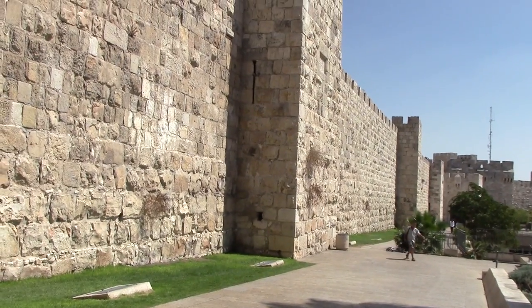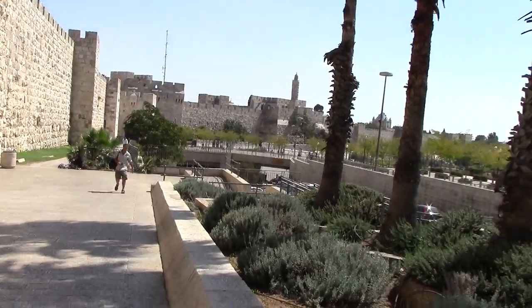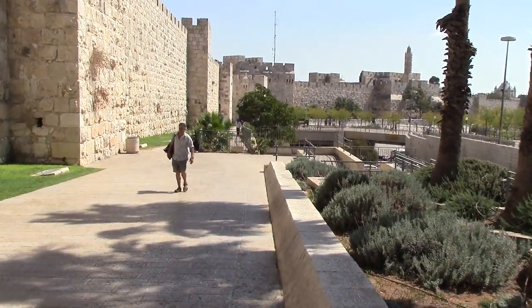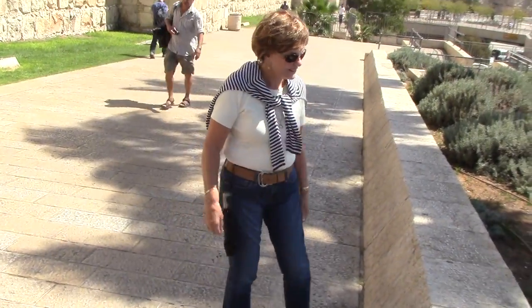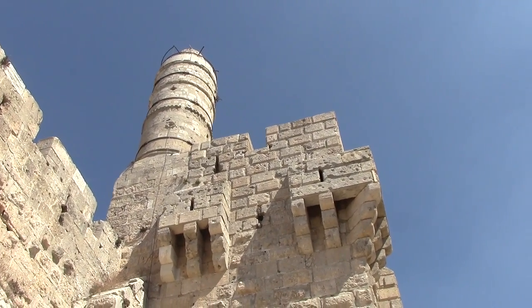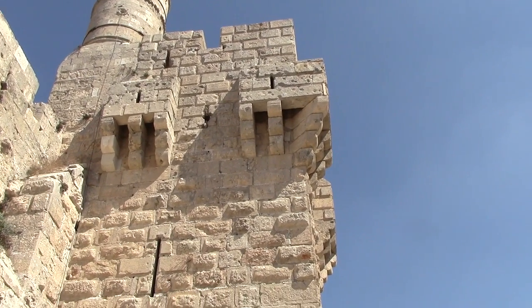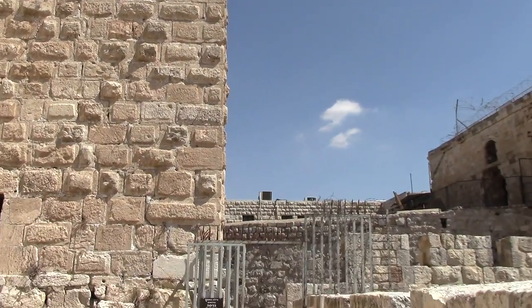Okay, we're back outside the walls of the old city by the Jaffa Gate. Just heading down to the Jaffa Gate here. There's Janie, look, there she is, wave a little, okay. We're on our way. This is David's Tower by the Jaffa Gate. We're going up and do the Ramparts Walk over the Jewish Quarter.